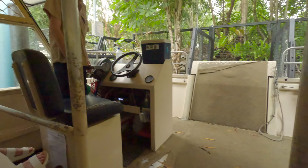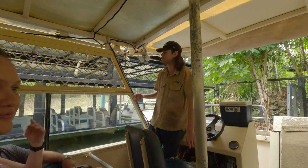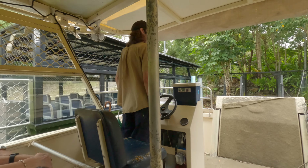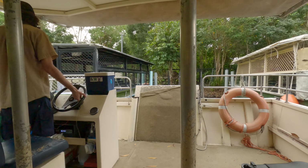I'm going to take you for a quick cruise around the lagoon. I know, terrible joke. Now, a bit of safety: nothing outside the boat. This includes hands, cameras, selfie sticks, spouses, little children. This is not the place, right, guys?